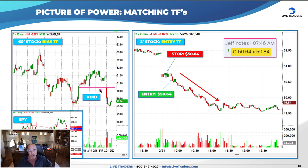And in this case, Jeff found a 60 minute pattern or gap, if you will, on Citigroup. It gapped under support, which is the pink line, and it had room down to 49.50. This is the void area, take a look at it, from 50.75 to 49.50. All right, so it had about $1.25. Now you think, well, that's not a lot. It's a lot of space for Citigroup.